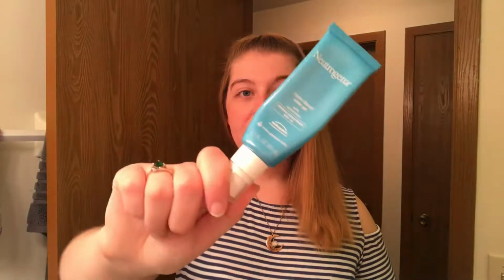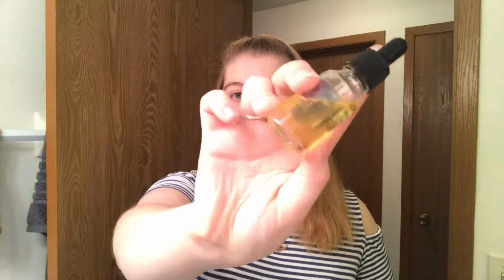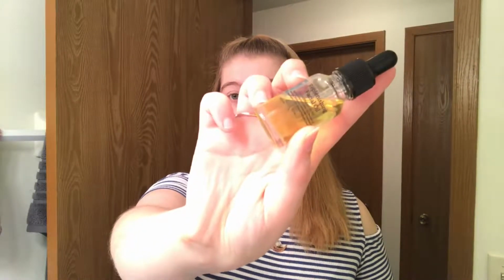So I did already wash, moisturize, and prep my face. For moisturizer, I went in with the Neutrogena Hydro Boost Water Gel Moisturizer. This one is the one with SPF 15 in it. And then I went in with my Crazy Essentials Replenishing Facial Oil. I've really been enjoying using a facial oil for a primer instead of an actual primer because I think it just gives it a more natural, glowy look.